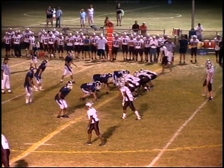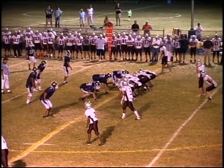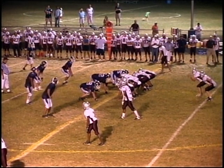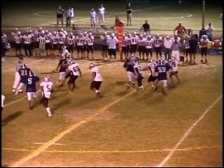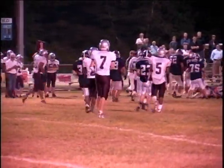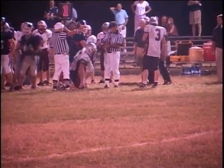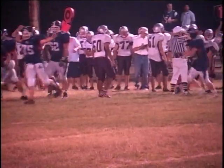So 1st and 10 goes to 1st and 15. Penalties hurting both teams tonight so far. And again, Blum. And he drops the ball, and it's going to be covered in the backfield. And I think Weston got it back, but that'll be a big loss for them. No, it's Ashland ball. Ashland ball.